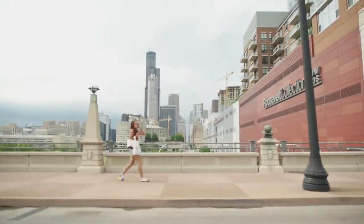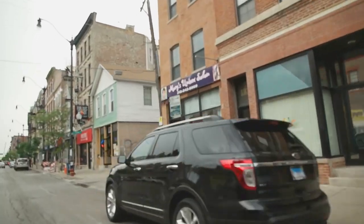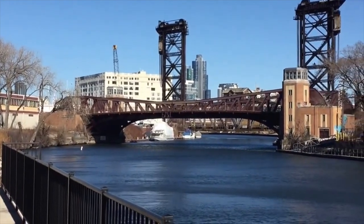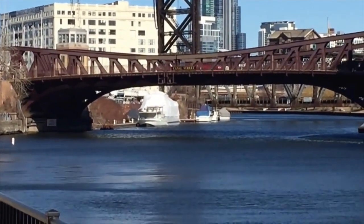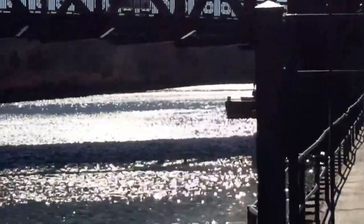So Chicago has a storied design history. We have Frank Lloyd Wright, Mies van der Rohe. It also has a storied manufacturing history where, in fact, the street that our workshop is on is called Lumber Street, because back in the day they used to actually have logs floating down the river, and this is where they used to get picked up.